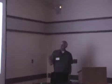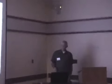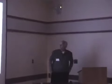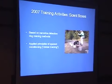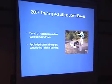Then we went through 3 phases in training: the scent boxes, which I'll explain, then gradually going on to small area searches, and by the end of 2007 we were going into pretty large field settings. These scent boxes are a method used for training narcotics and explosive detection, and it's all based on principles of operant conditioning.